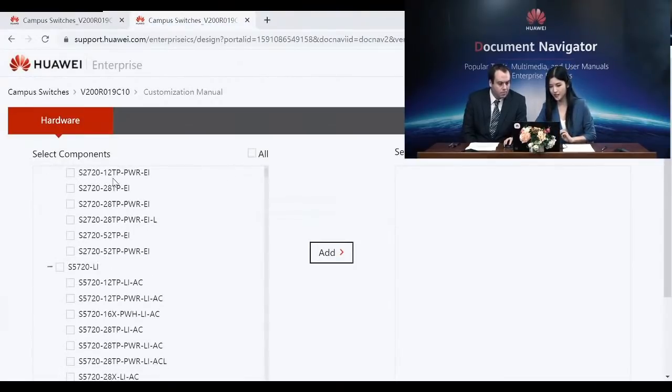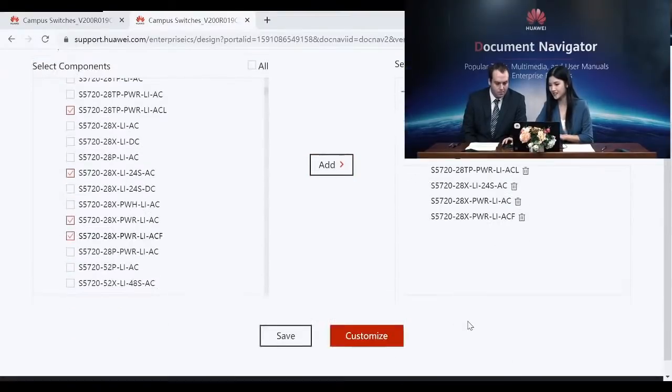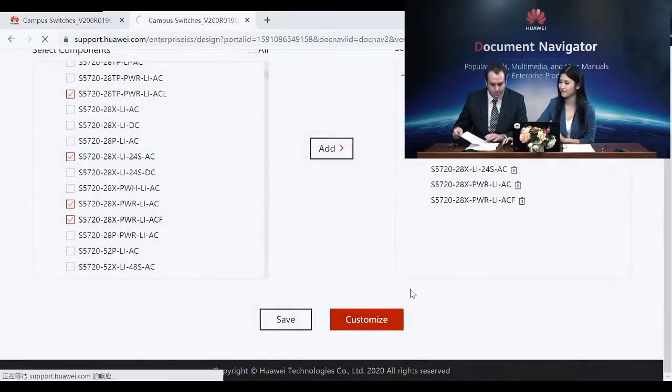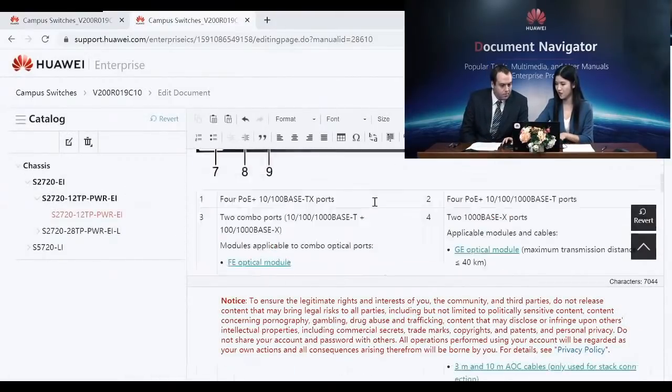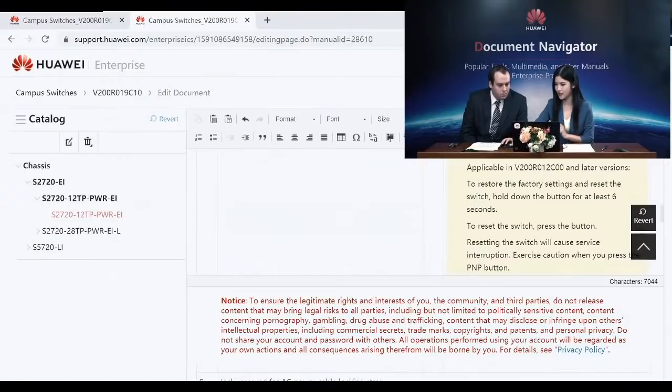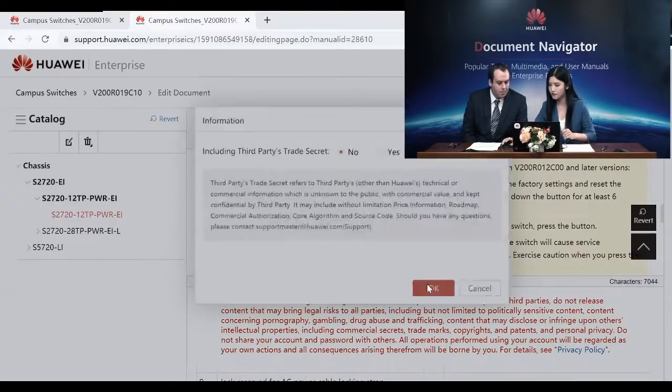So here we can select some chapters we're interested in, and we can add them to the box on the right and click Customize. Now all the information is gathered together. For me, I can now click Finish. The safety prompt is to ensure that I'm not adding any third-party trade secrets or anything to this document. So I just go with No and OK.